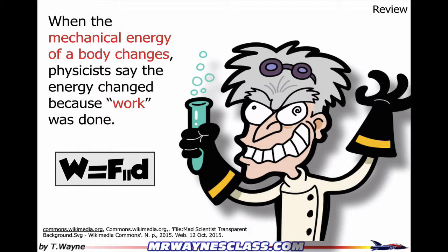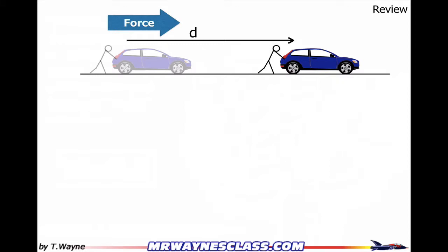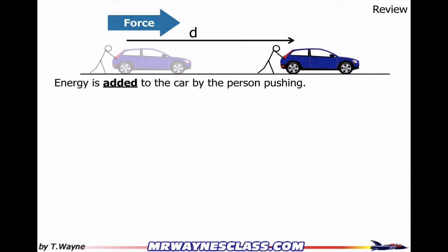But how do I find the sign? Because I can add energy and I can remove energy. Here's the way it's done. I've got a person pushing a car. As they push, the car will go faster and faster and faster. So it's going to gain kinetic energy. So if I look at this in terms of force and distance, these two go in the same direction. So energy will be gained by the car. And that gain comes because energy is added by the person pushing.